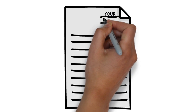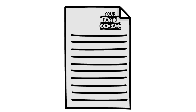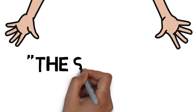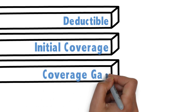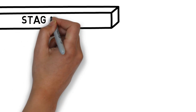Where most people tend to trip up is on the different stages to a Part D plan. These stages are created and standardized by the Centers of Medicare and Medicaid Services, or CMS. The coverage is more generous with various Part D plans, but all Part D plans must have coverage that is no less than what the CMS determines as the standard. The 4 Part D plan stages include the deductible stage, the initial coverage stage, the coverage gap, and the catastrophic stage. Let's review Stage 1, the annual deductible stage.